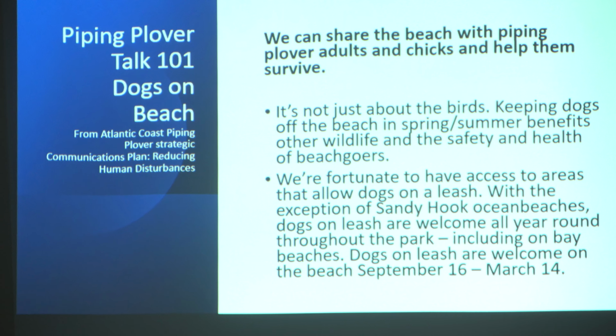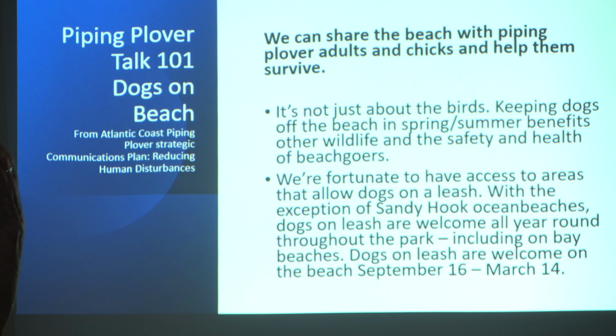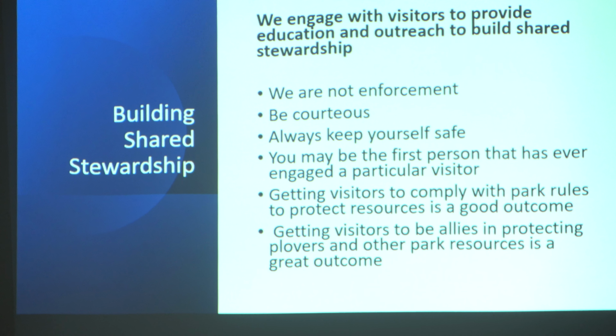another thing about dogs is, we restrict them primarily for the birds, but it's also a human health and safety issue. Having dog excrement on the beach, or having dogs running around where there are people who aren't comfortable around dogs. So, having dogs always on leash. The dates at Sandy Hook: dogs are not allowed on our ocean beaches from March 15th to September 15th, but from September 16th to March 14th, they are welcome on the ocean beaches on a leash, always on a leash. We're really lucky because many national parks do not allow dogs any place that a car cannot go. And we allow dogs everywhere except on the ocean beaches all year long on a leash. And at Sandy Hook, we allow them on the bay side, so they can still be here then.